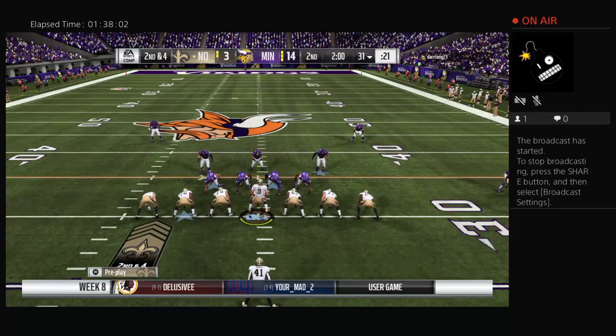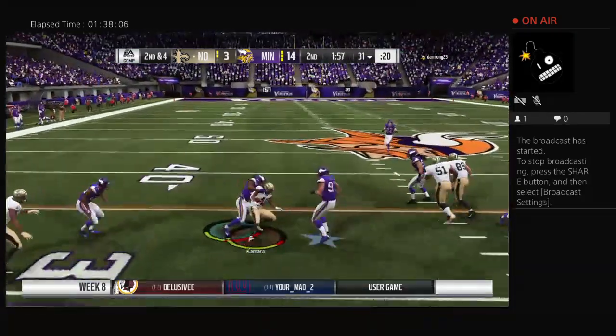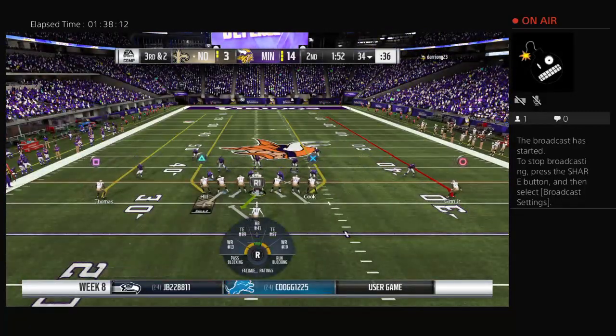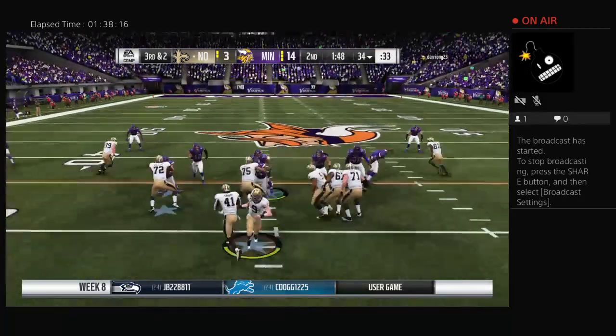Here we go. A 10th carry for Kamara. And he'll be limited to a short gain up to about the 34-yard line. And he got half of what he needed there, 2 yards. And it'll bring up a 3rd and 2 more.